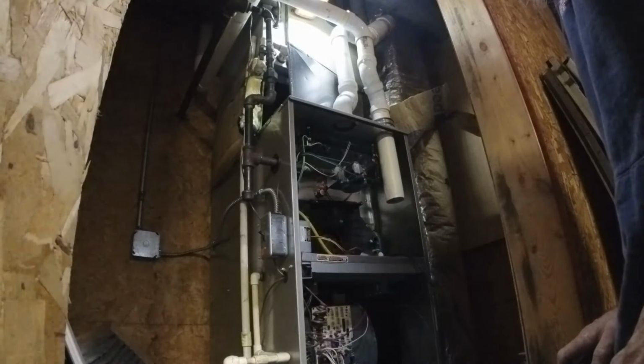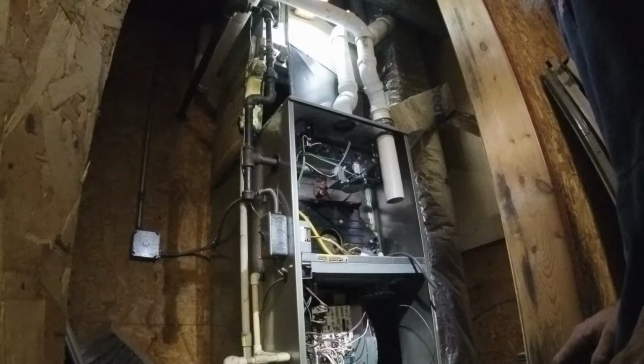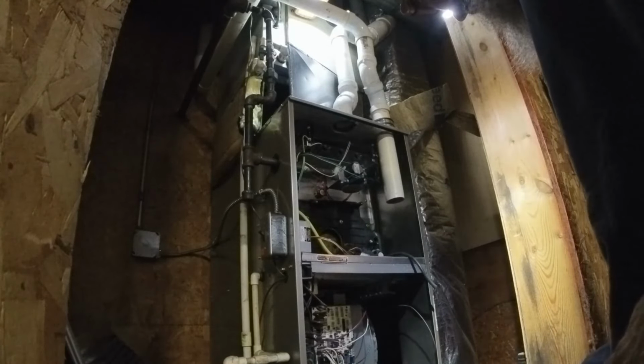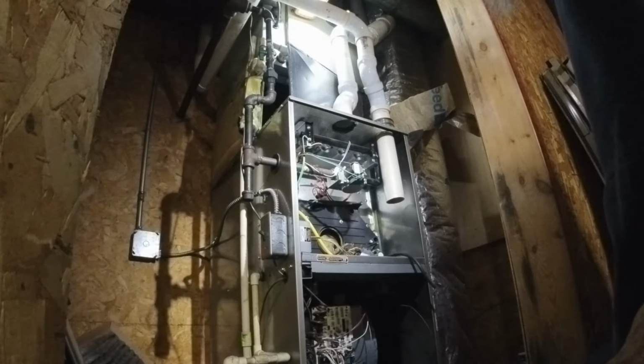So this is going to end up being a heat exchanger. That's what I feel safe with, because I don't feel like just replacing the collector box. I mean, that heat exchanger is scorched. It's 10 years old. I think we're going to do the heat exchanger, and that's going to be it.